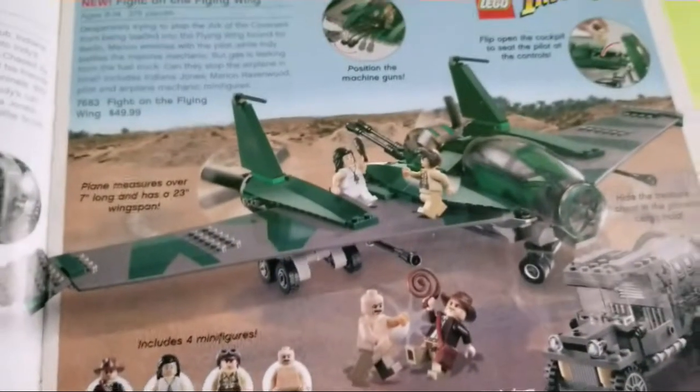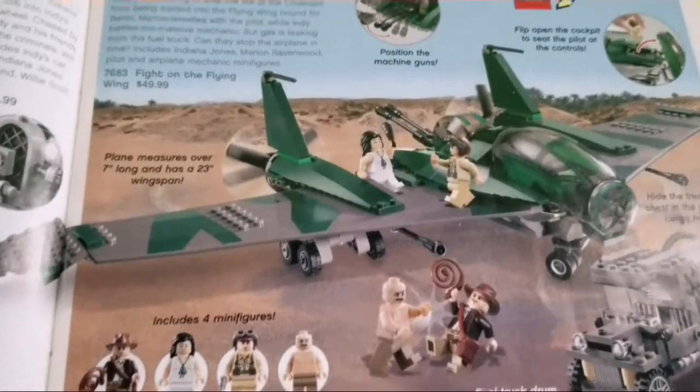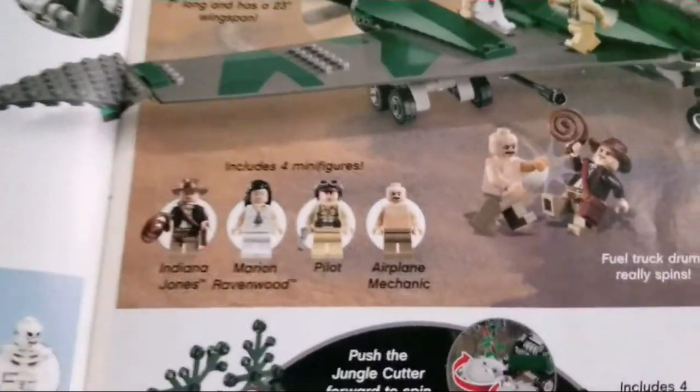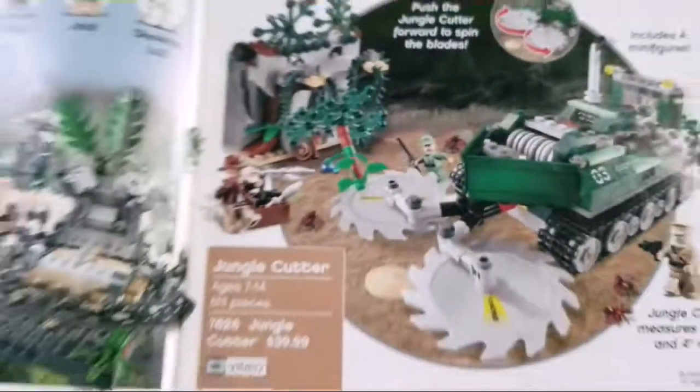This is a weird scene to have a set based off of, especially because of how gory it is, but interesting. It's only $50, which I'm surprised about because look at how big that plane is. It's pretty big for $50. And then you have some figures, and I already talked about the Jungle Cutter.